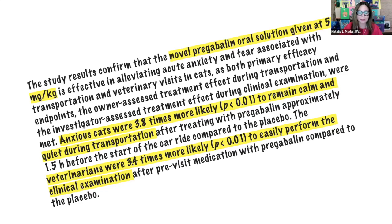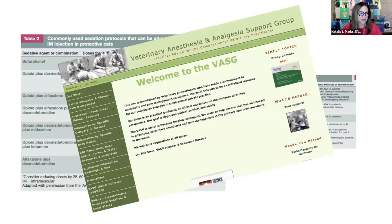So the really nice thing about this is not only is this, again, a single dose, we have proof, right, statistical significance in this study that we're able to see not only calm transport, but also a calm exam. And this is without a significant sedative effect. The owners that were part of this clinical study found that with that smaller dosing volume, it was much easier to administer. So this is a really exciting option that is coming very, very soon. So be on the lookout for some very important news to come.